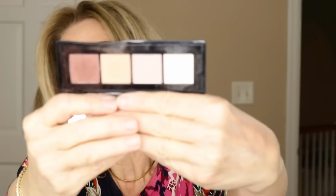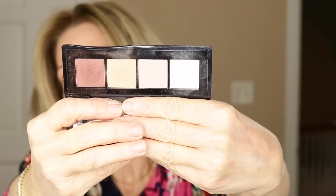The eyeshadow palette I am wearing is the Miyuki Street Nudes by Shiseido. I just talked about these in my Nordstrom video. They are really, really beautiful. I did them in almost a smoky look. Really, really love it. And Nordstrom did sell out of these right away.